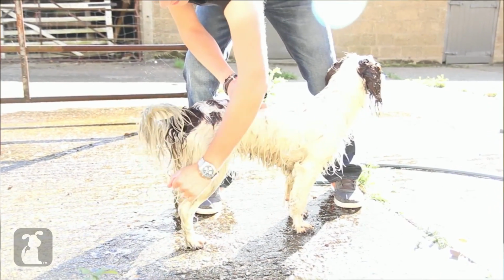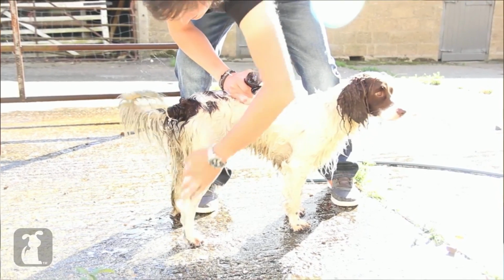Oh, we also bought her a dog shampoo, and this is the Animology Pet Care Excellence Whitewash White Dog Shampoo, which we also just used on her. Because she's a white dog, we got her that.